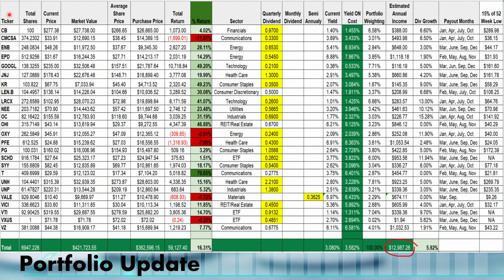Here are all the positions in this column in the portfolio. Total shares, everything will be as of the close of business on Friday as far as the updated numbers. Current stock price here, market value here, average share cost here, my purchase price, what I have into the position is here.